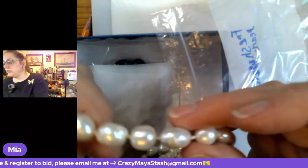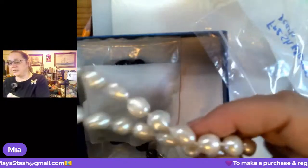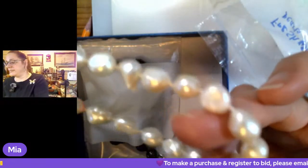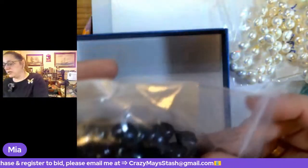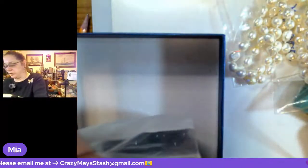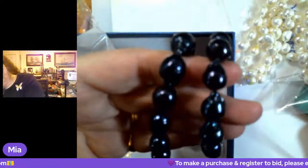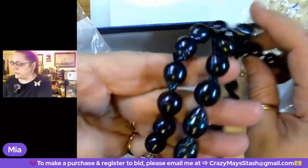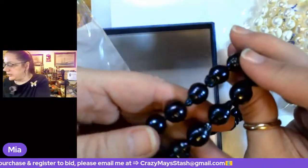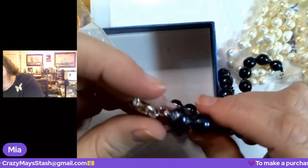So look at these Baroque pearls. Look at that one. These are all knotted in between. These look like freshwater pearls. These are really dark. Oh, look at how dark these are. These are almost black. A lot of the Tahitian pearls have like a purpley, bluey sheen. These are not. I mean, I could see purples and blues and some greens.